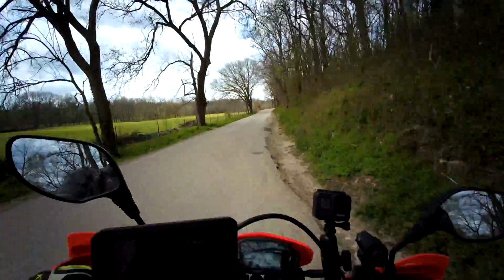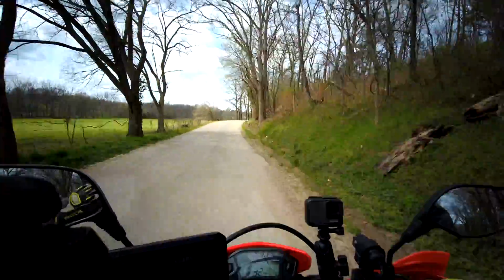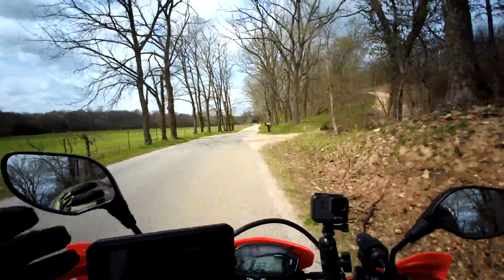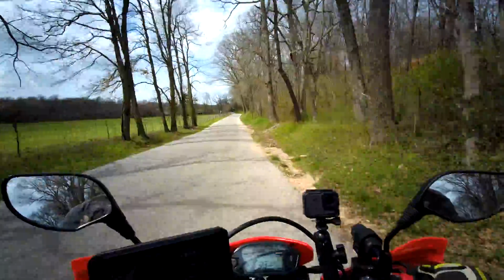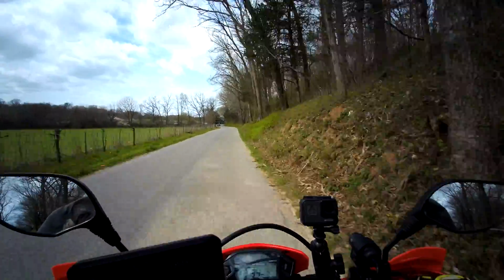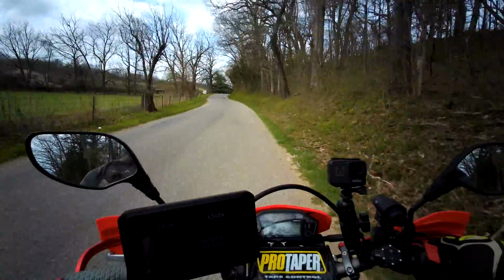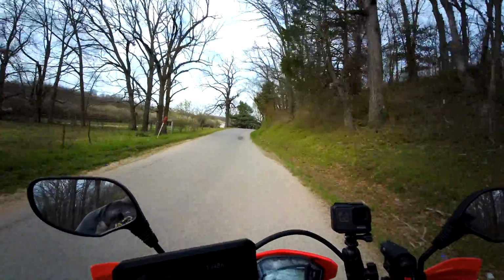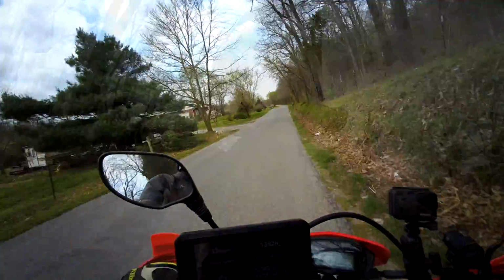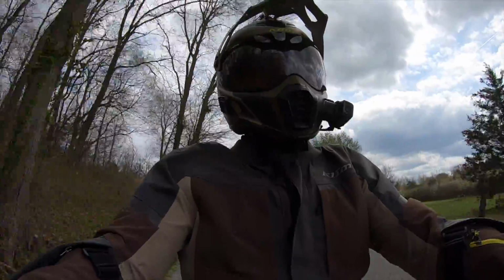So I want to do some videos showing the differences between the CRF250L and the CRF300L. I want to do some on the physical differences, and I also want to see if I can tell any difference in how the power is versus the suspension, and the seating, how it sits, how it rides, the comfort level, ergonomics, and we'll see if there's any difference. Hopefully there is.